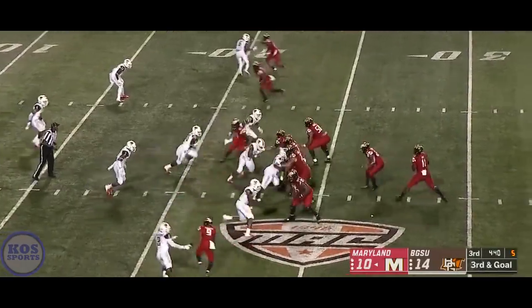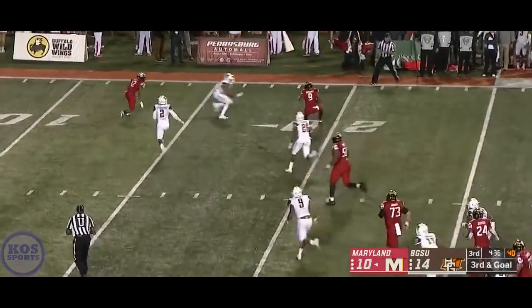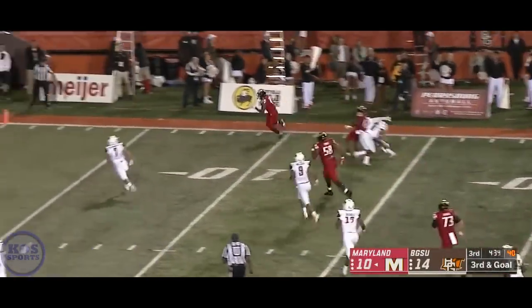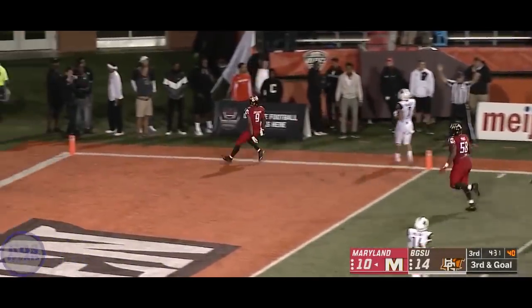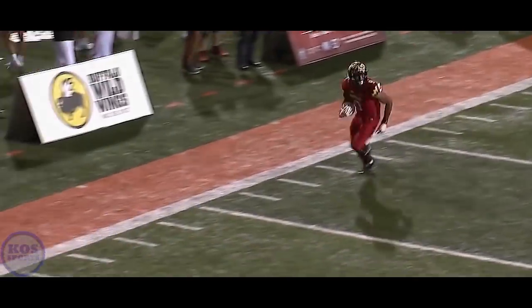Force Maryland at least into a field goal. Hill. Time, and the crossing route underneath is complete to Davenport, who stays up. Touchdown, Maryland. And that's what a missed tackle will do for you right there. You get the ball in a playmaker's hands running full speed.